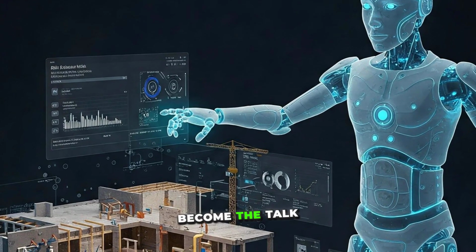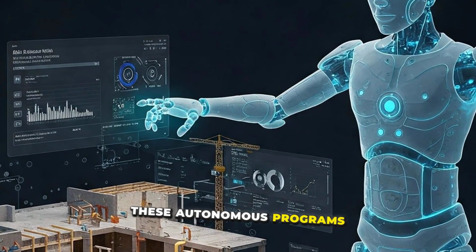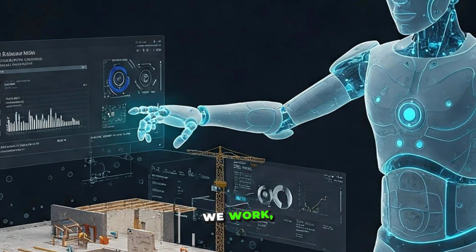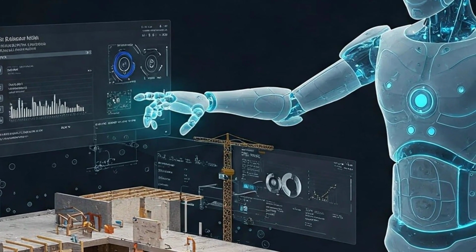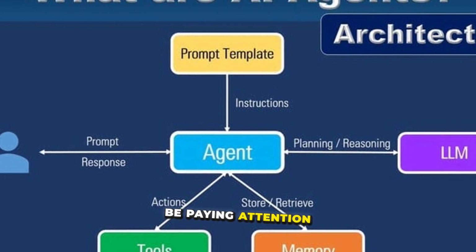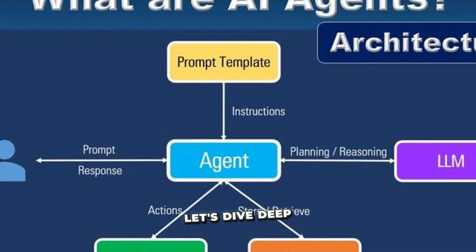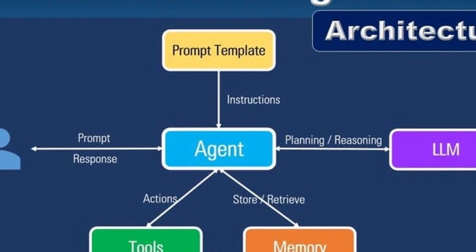AI agents have become the talk of the tech world lately, and for good reason. These autonomous programs are revolutionizing how we work, automating tasks that once required human intervention. But what exactly are AI agents, and should you be paying attention to them? Let's dive deep into this fascinating technology that's reshaping our digital landscape.